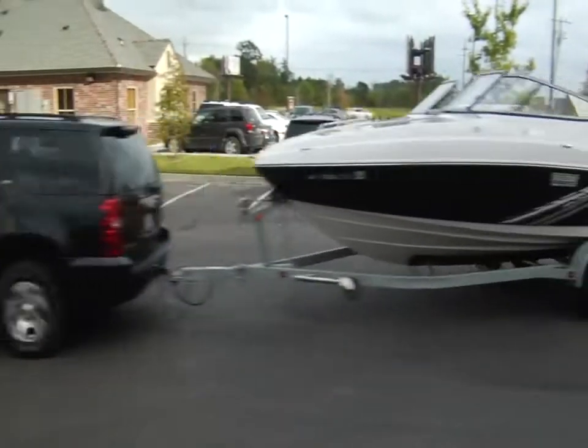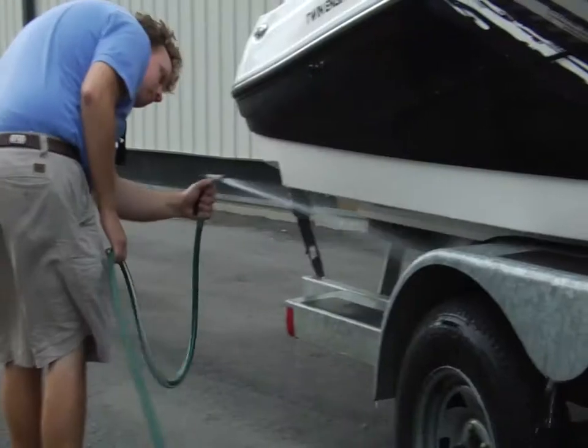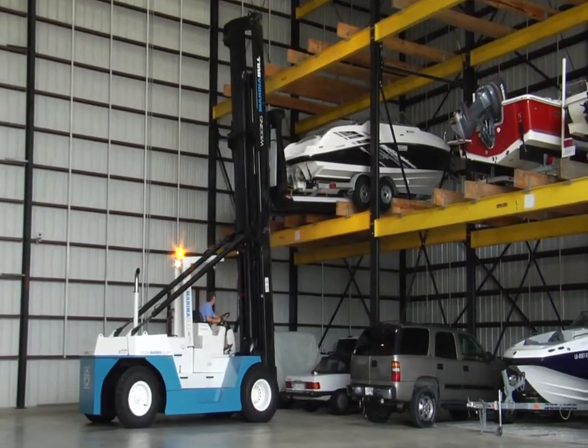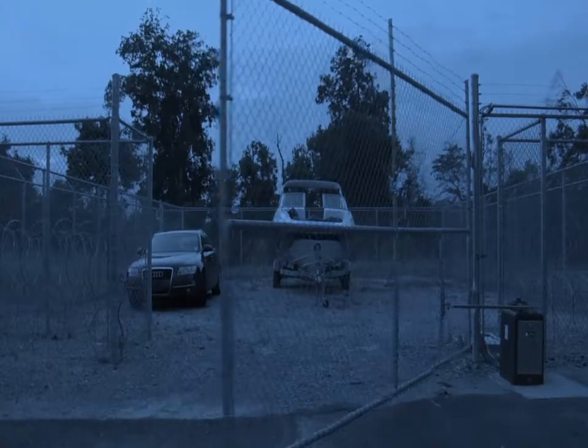When you return from a long day on the water, simply drop off your boat. We'll unmount your trailer, wash your boat, and promptly store it. Now, what could be easier than that? Planning an early trip or returning late? No problem. Our secure code-encrypted boatyard can accommodate your plans 24 hours a day.